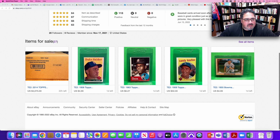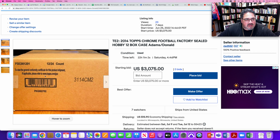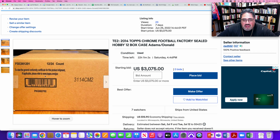Let's see here. This is the big ticket item that I have going on right now. It's a 2014 Topps Chrome football, a factory sealed hobby 12 box case. I started it off at, I think, $33.50, and I've dropped the auction starting price progressively down to $3,075. Most of these boxes are listed right now for about $3,500, so I'm about $400 or $500 under what the current listings are. These aren't exactly easy to find, but you can find them. The most recent one that sold was way back in the earlier spring, and it's like $2,800, $2,900 or something.